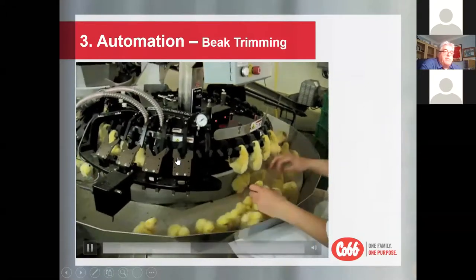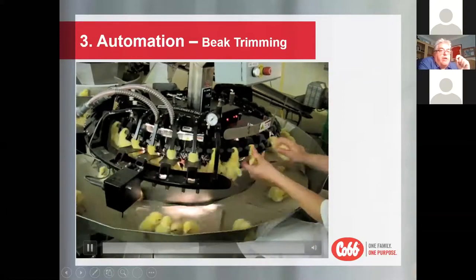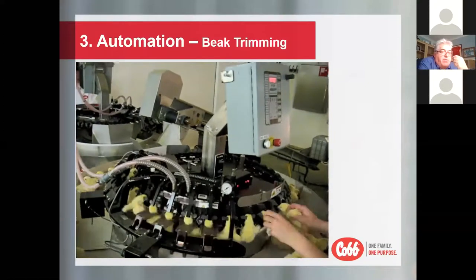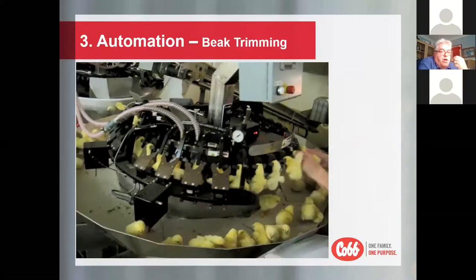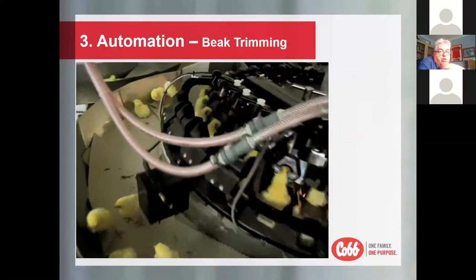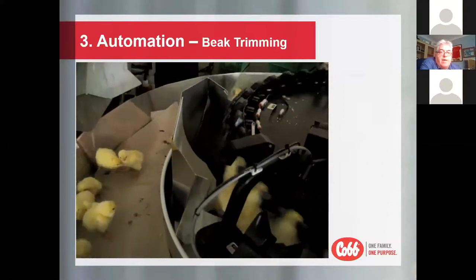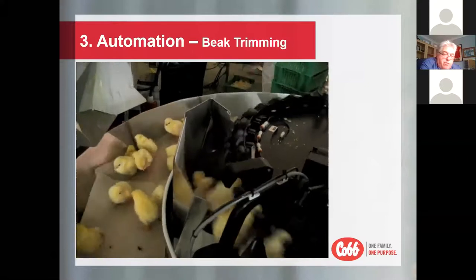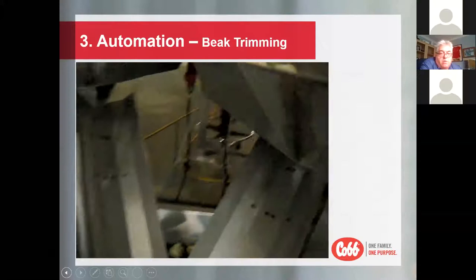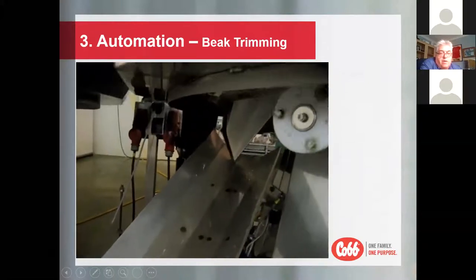The beak is exposed through a tiny hole to a laser, which makes a ring around the beak, and that will just die off and fall off after about 7 to 9 days, which is much more accurate than people doing it manually on the farms. Then those chicks drop through to the conveyor we saw below, going back to the grading. This is pretty common practice in a lot of parent stock and GP hatcheries today.